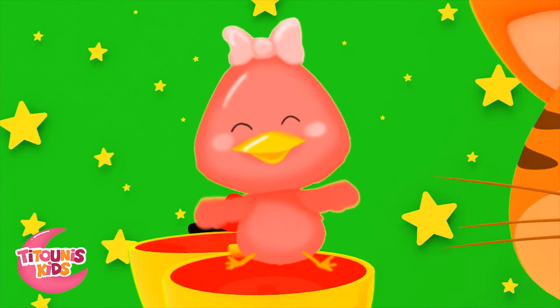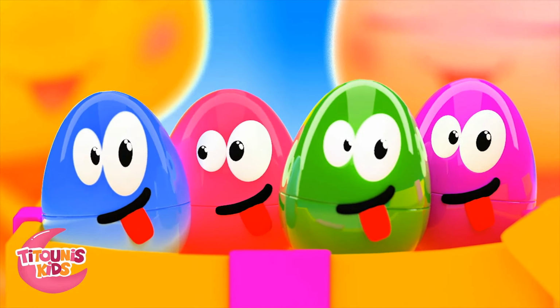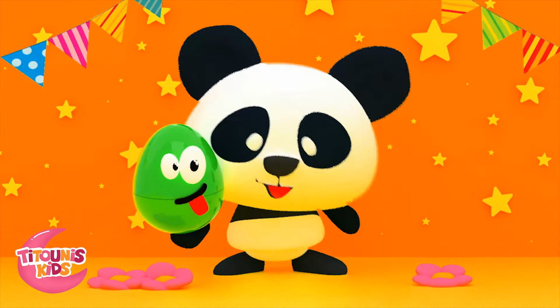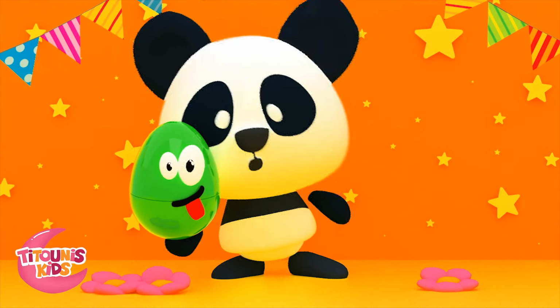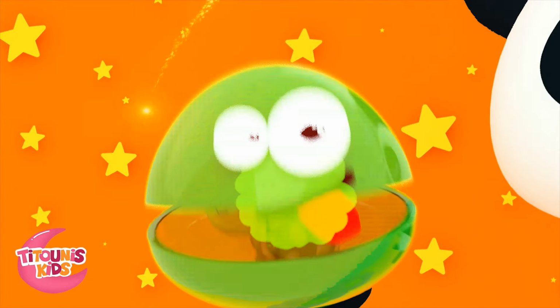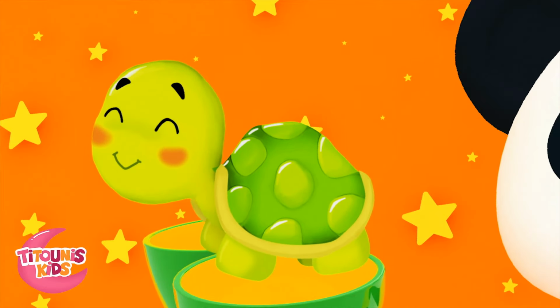Let's open another surprise egg! The green one! Mech, mech, mech, what's hiding in the egg? Oh, it's a little turtle!